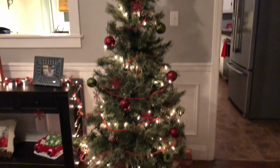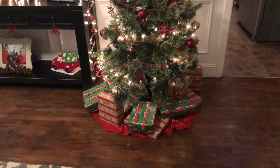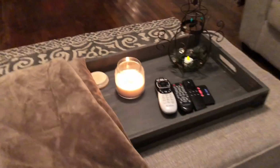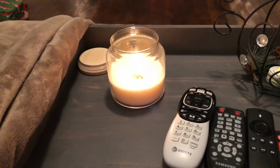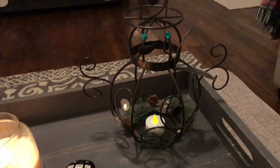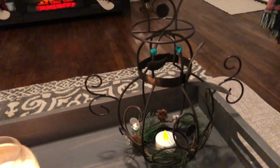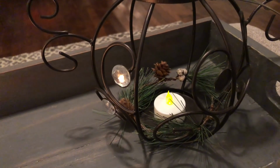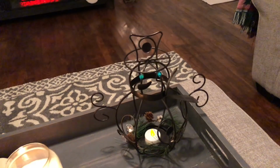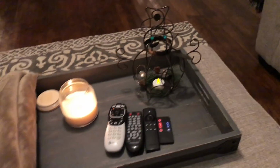That's what this looks like. And on my ottoman, I just have a candle from TJ Maxx. I think it's Autumn Blessings. This little snowman, and I put a tea light from Dollar Tree in him. And I got that little snowman at Goodwill a few years ago. I think he's cute.